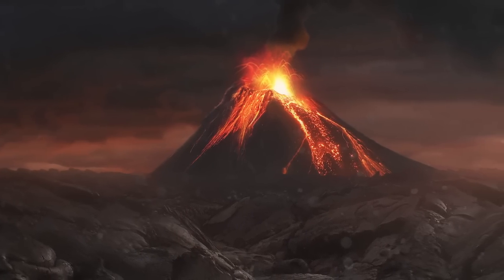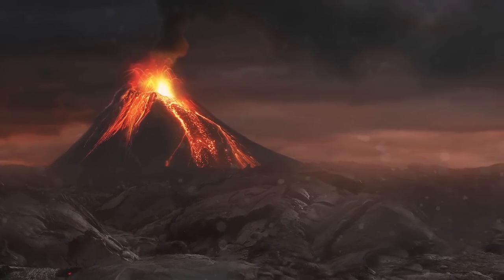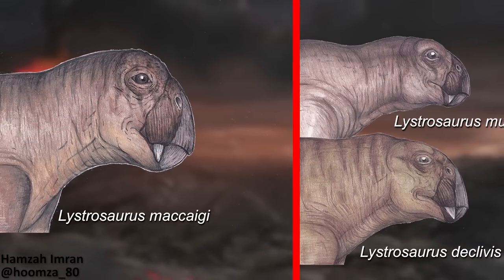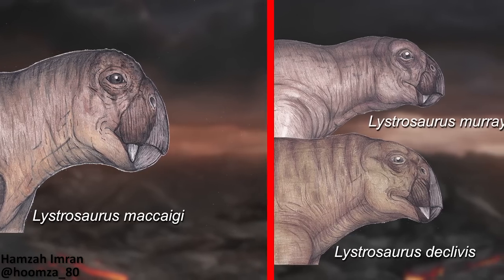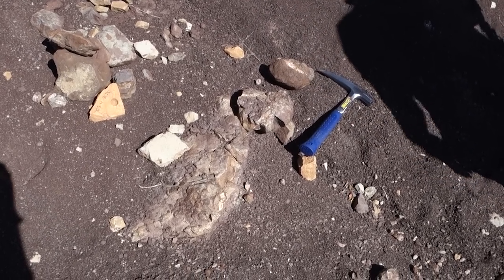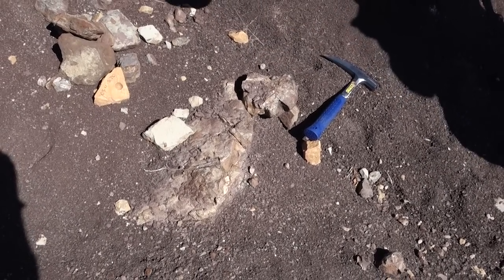As Julian explained to us, this is a phenomenon where organisms that survive an extinction event will display a notable decrease in overall body size after the event, due to various factors affecting their survival favouring a smaller size. This shrinking effect is seen in the fact that the larger Lystrosaurus maccaigi is restricted to the Permian period, while the much smaller Lystrosaurus murrayi and Lystrosaurus declivis are found living afterwards in the Triassic. So, when a student on a previous field trip spotted the skull of a Lystrosaurus maccaigi in these sediments, it became apparent that the transition between periods must be recorded in the rocks right here.